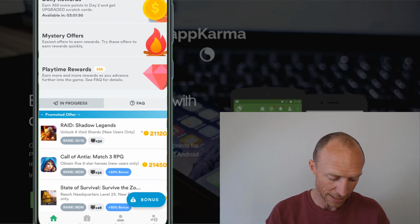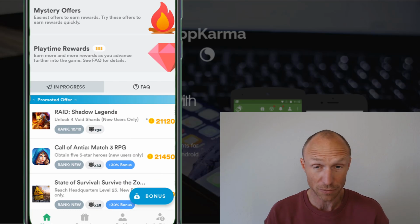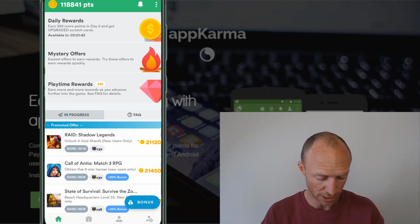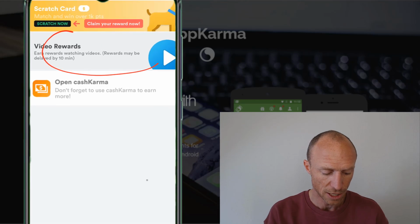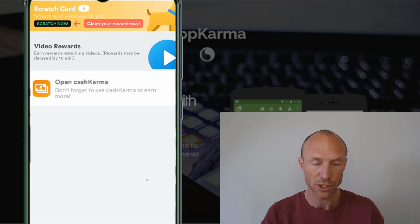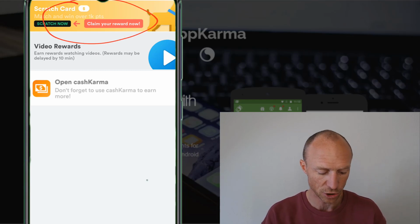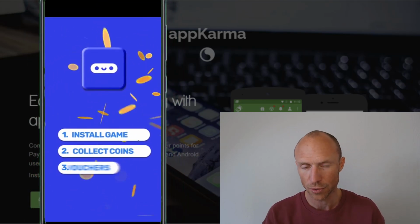And then I actually didn't notice this. There's a little button called bonus there, and for some reason I overlooked that for quite a while, even though I've used this app for a few years. If you click that, you can earn a little bit extra by watching videos there, but that's really not the best way to earn inside AppKarma. The games are way better. But at the top, that's where you will get the scratch card when you earn them. So then I can claim it by scratching now, and then you have to watch a little ad.